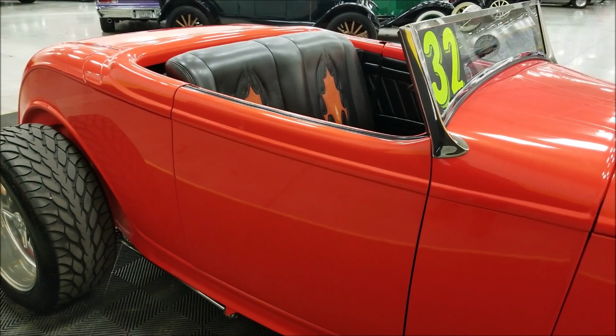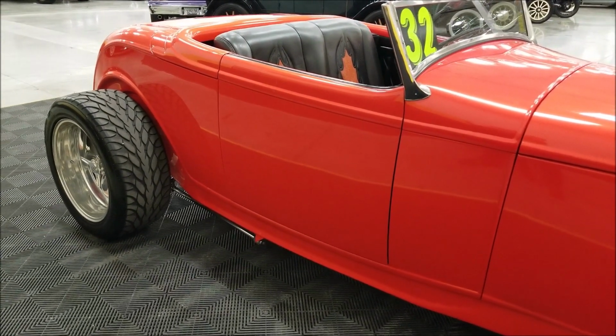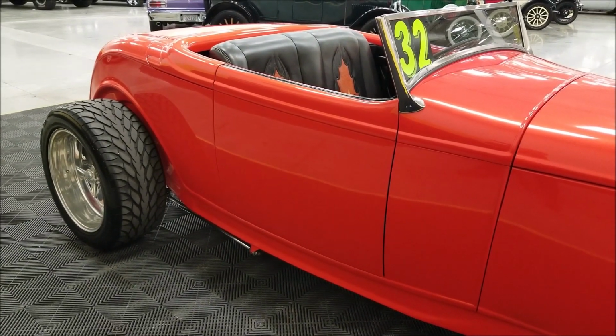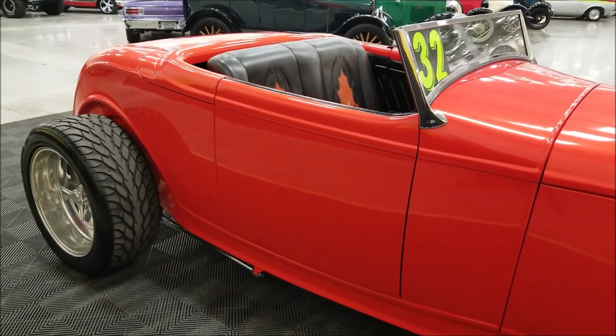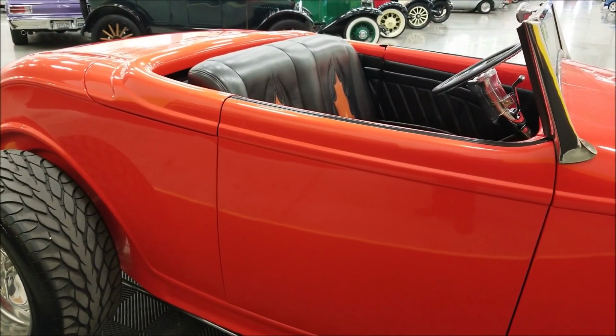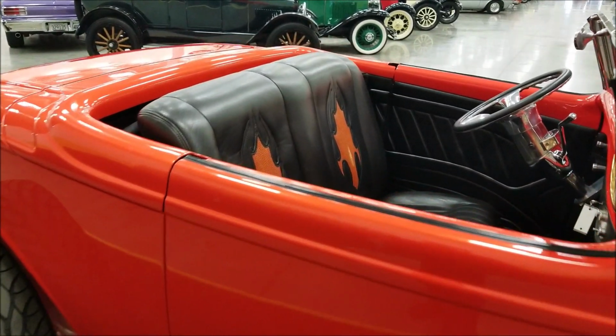Now that engine is a new engine, a little over 300 miles on it. You can figure probably anywhere from 300 to 600 miles on it. Car itself, I believe, shows about 33,000 on it since it was built. We'll take a look at that. It has an odometer in it. BDO gauges were put in when it was built.